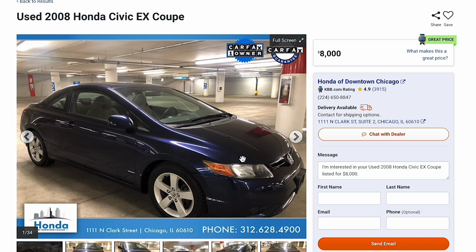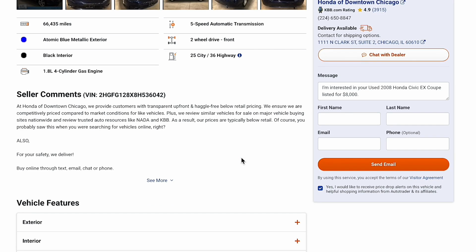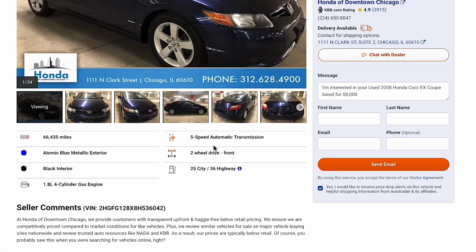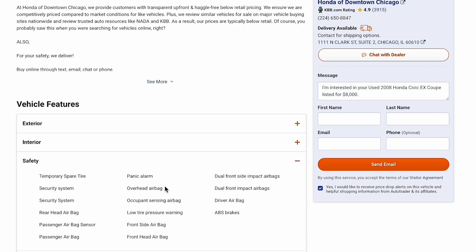You might want to ask them to do a video for you, where they can walk around, show you under the hood, those types of things, send you any information that they can send you for this. So this is something else that you might consider, driving to Chicago to pick up the vehicle that you want, because this looks like a pretty good car for $8,000. It's a 2008 as well. All the safety features, ABS brakes, dual front airbags, if this is a concern for you as well, safety features and those types of things.